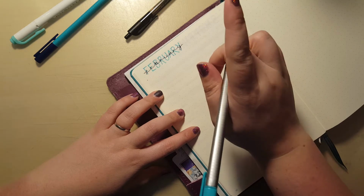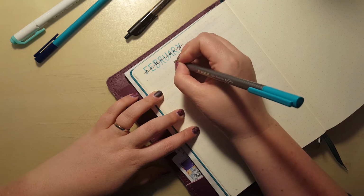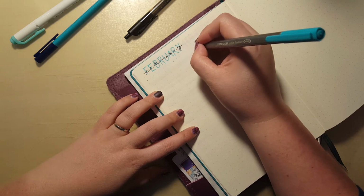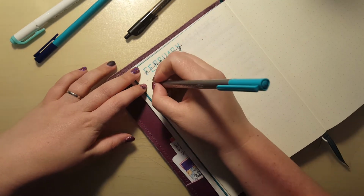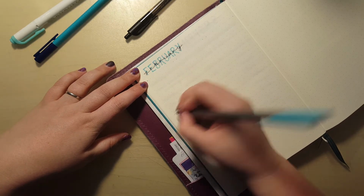I'm going to have to count squares now, guys, just to warn you. 1, 2, 3, 4, 5, 6, 7, 8. So my daily squares are 8 squares wide, and then 11 squares high.